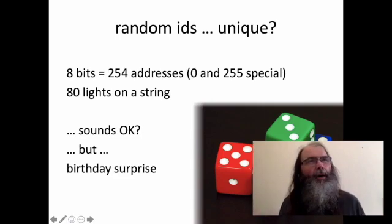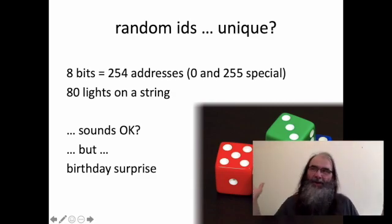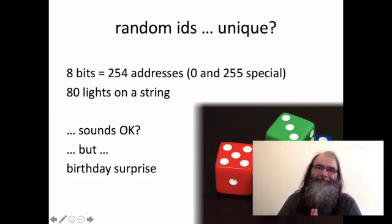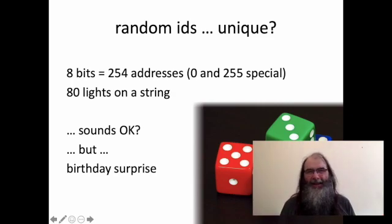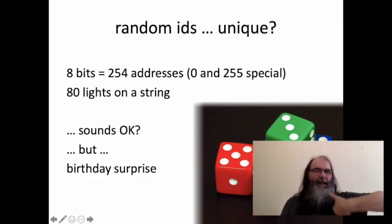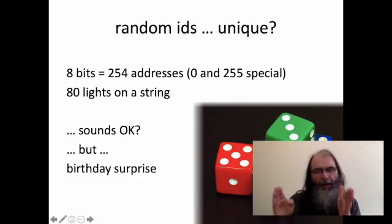So how long is long enough? How big does an ID have to be before you think that the likelihood that two people or two chips will end up choosing the same one is a problem? We wanted to use ideally 8-bit IDs. The reasons for this is good computery stuff. If you've got 8 bits, we wanted to keep 0 and 255 special. And this is often done in networking for sending a message to everything rather than to a specific location. That gives you 254 addresses left.